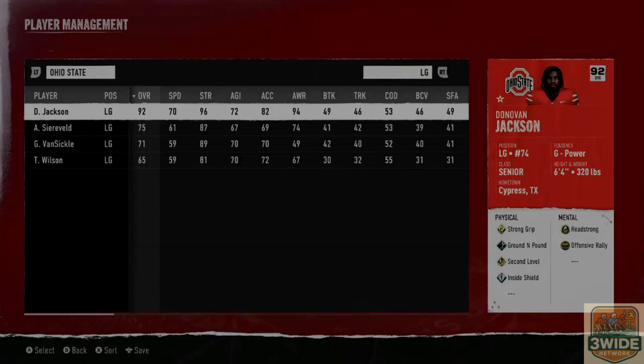User, first round pick. You got to love when a team sees a young quarterback and they go, listen, we got to help him out with some offensive linemen. Give him some protection. And they go and get Donovan Jackson out of the Ohio State University.